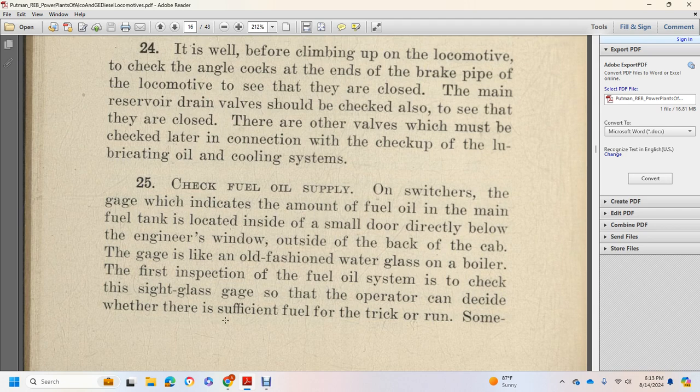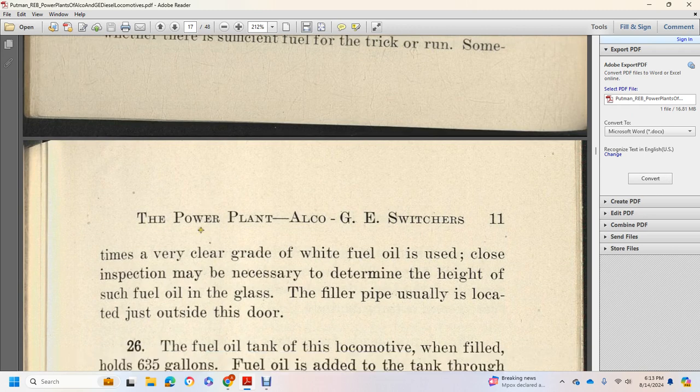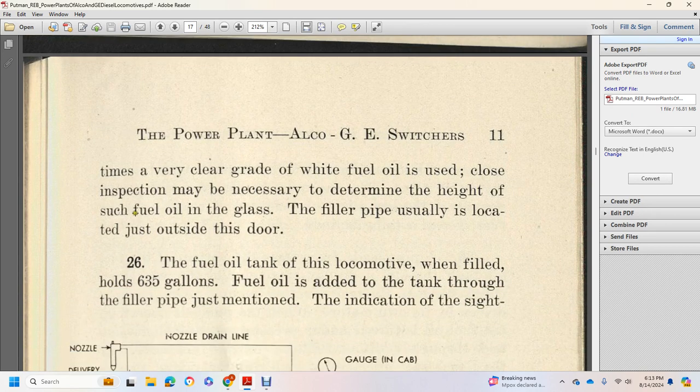25. Check the fuel oil supply on the switcher by the gauge that indicates the amount of fuel oil in the main fuel tank, located inside the small door directly below the engineer's window, outside at the back of the cab. The gauge is like an old-fashioned water gauge glass on a boiler. The first inspection of the fuel oil system is to check the sight glass gauge, by which the operator can decide whether there is sufficient fuel for a trick or run. Sometimes a very clear grade of white fuel oil is used. Close inspection may be necessary to determine the height of the fuel oil in the glass filler pipe, usually located outside of the door.